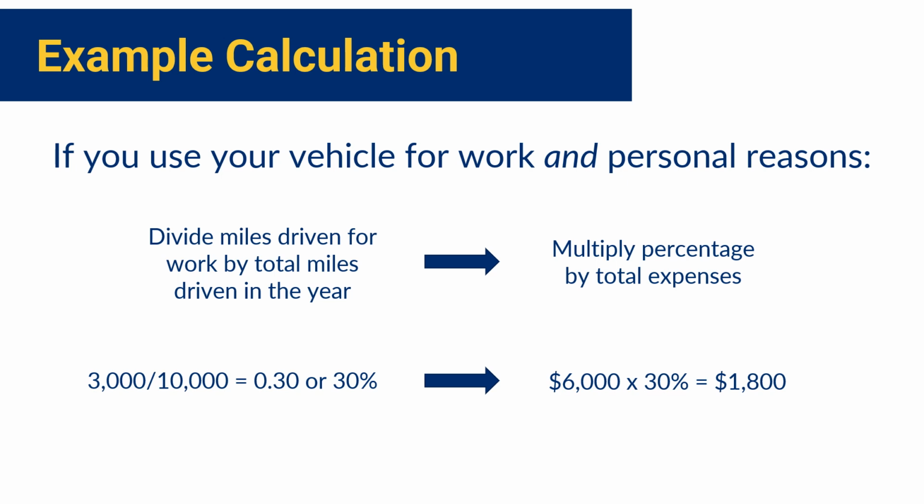Here's an example of the calculations using the actual expense method. A home-based childcare provider logged 3,000 miles for business-related purposes. Overall, she drove her car for work and personal reasons for 10,000 miles over the year. She had $6,000 in actual car expenses. First, the provider will divide her miles driven for work, 3,000, by the total miles driven, 10,000, to come up with 0.3 or 30%. She will then multiply her total vehicle expenses of $6,000 by 30% to determine her business use of vehicle deduction, which would be $1,800.